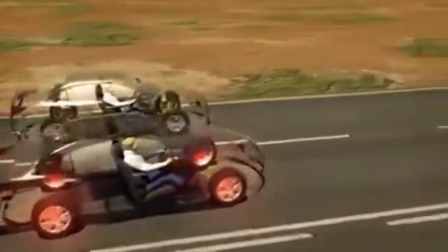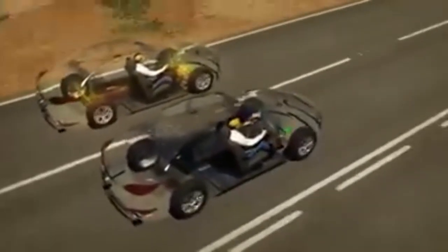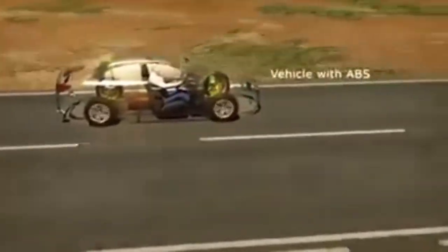This light can come on due to a malfunctioning ABS system or using CD joints that do not have the ABS sensor provision. The car will move without difficulty with the ABS light on but risks skidding when trying to brake at high speeds. It is always advisable to see a mechanic when it comes on.